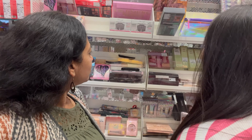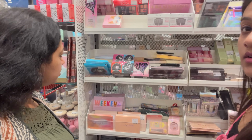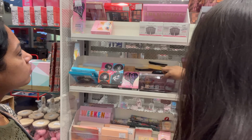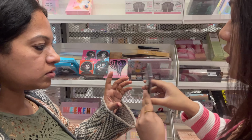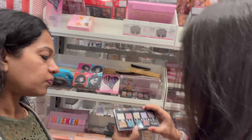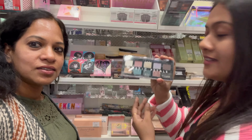In the eyeshadow section, yeah, we found this section was affordable, right? Actually, we see a lot of varieties here, and all the branded stuff is here. This is coconut, this is NYX, there we found it now. This here is only 5.99, okay. 600 rupees. And the colors are also good. There are beautiful colors.